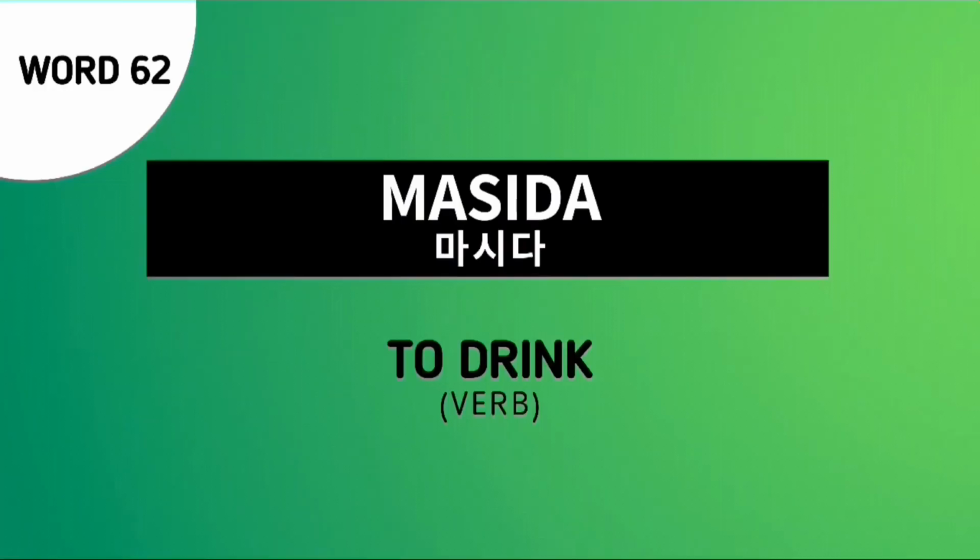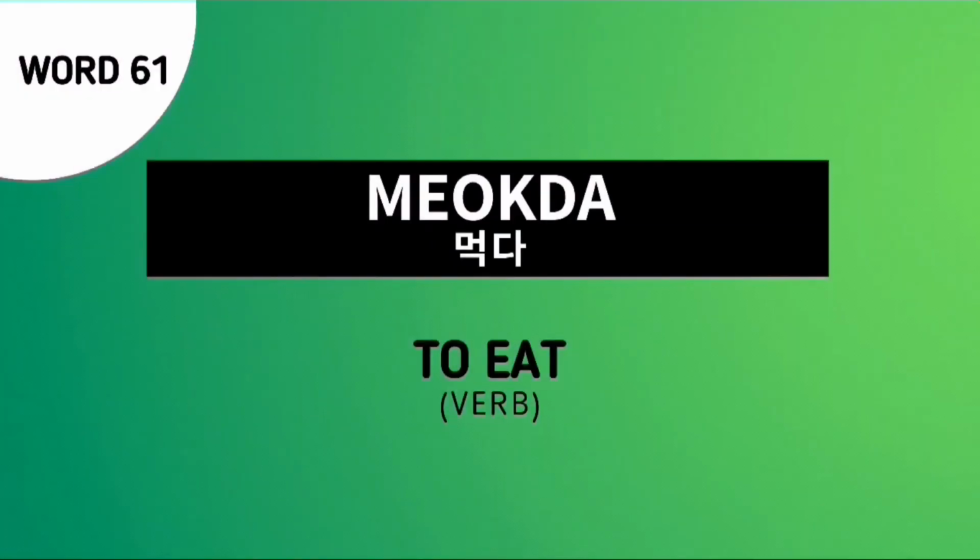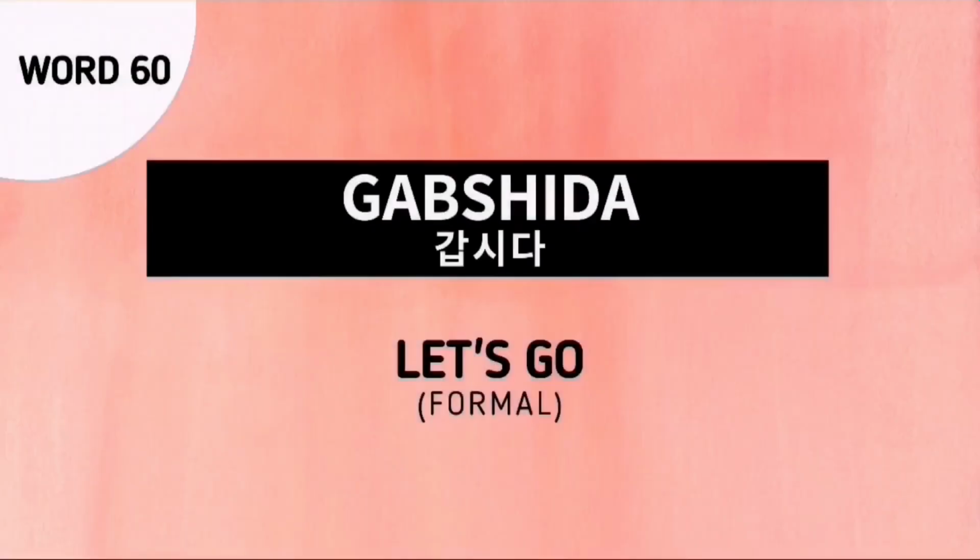Next word for our review is 마시다. This is another verb which means to drink. Next word is 먹다. This is another verb which means to eat. And the last word for our review is word number 60, 갑시다. This is a formal way of saying let's go.